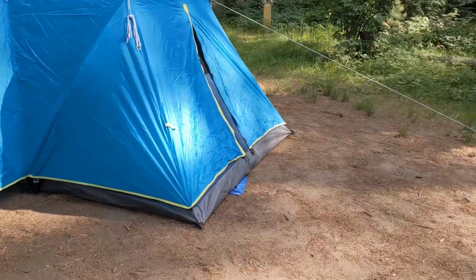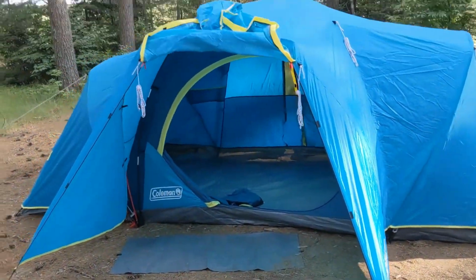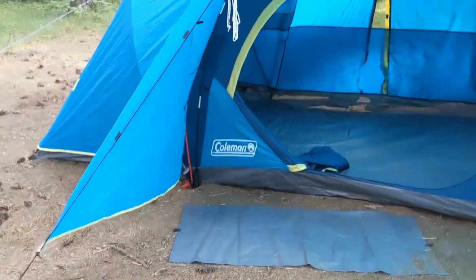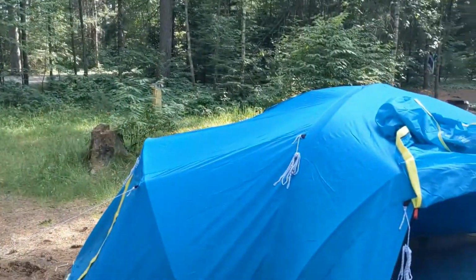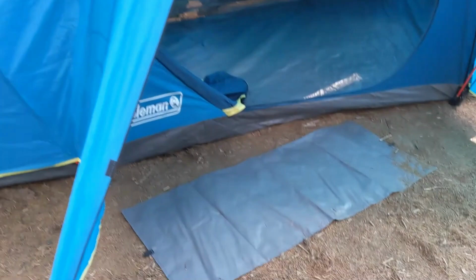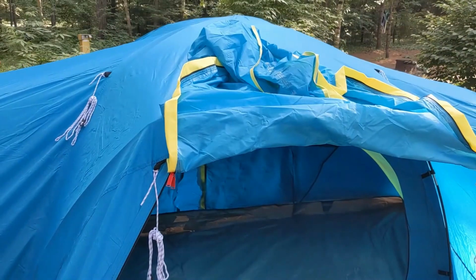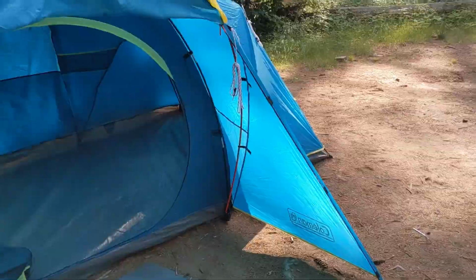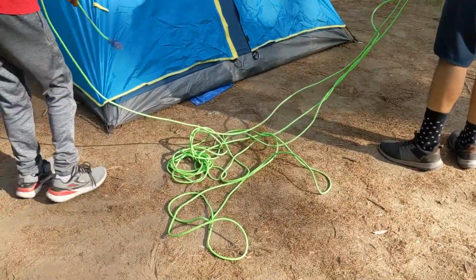Here is our final tent, which is now ready to enter. We are now filling it up with our beddings, our air mattresses, and our other stuff. This is huge. Enjoy.